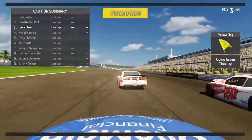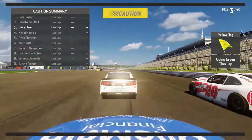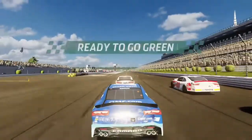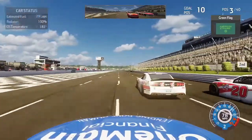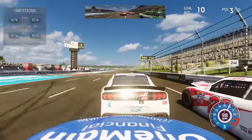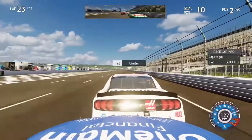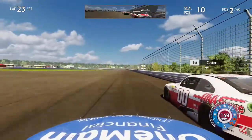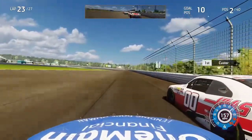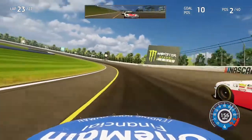Christopher Bell is already not happy with me, and we just straight up wrecked the poor guy. Well, he hit me first, but look at the damage on the car. I chose not to pit because we only have like 5 laps to go, and I know we're not going to have a fast car now. And Christopher Bell, we know he's probably not happy with me. But now we're going to try and maybe hang on and get maybe a win still out of this, but I think the damage is going to be too much unless we take the lead on this restart.